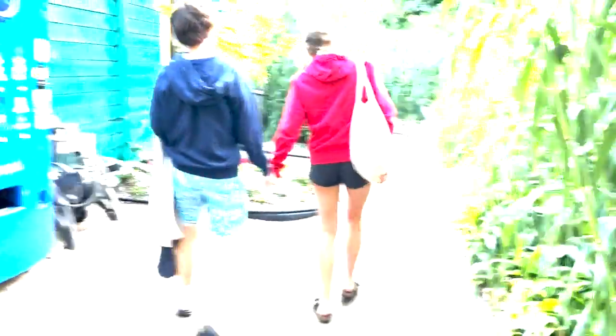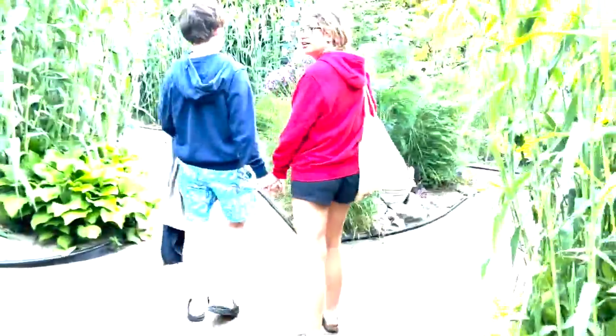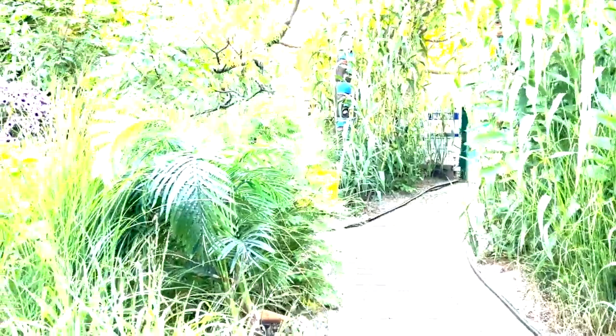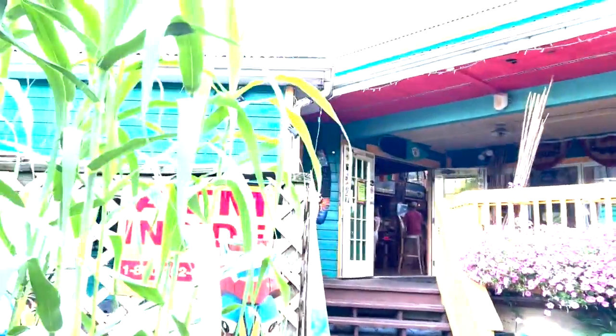So this is Hazards. Super cool little pathway to get in. I love this place. That way takes you down to the pool and the pool bar. This takes you up to the building. I'll show you this one first. Lots of paths through here. This is the building. And as we continue down along the path, if you take it over to the left, you're actually going to go to the bar, swim up bar, and also to the swimming pool.